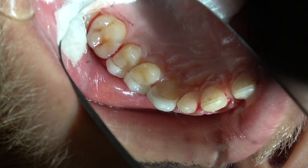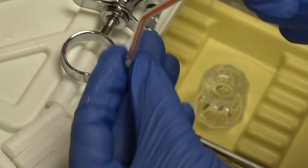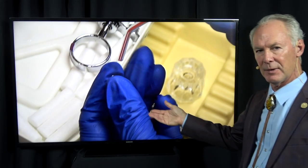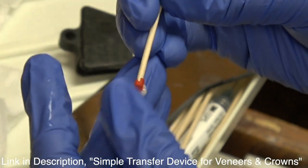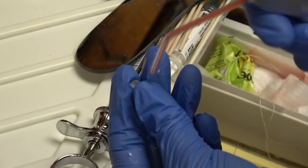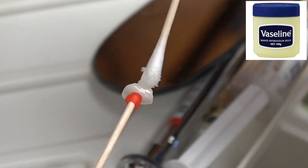Be sure you put a 2x2 in the mouth. Then we're going to wipe them with isopropyl alcohol. Now, before this is done, these lithium disilicate or Emax veneers have been treated. And so now that we're taking them out of the mouth, we're just going to wipe them with isopropyl alcohol and dry them off. And then use this red rope wax as a transfer. I'm going to put just a little bit of Vaseline on the interproximal contacts to make it easier to remove the luting composite. This is the crown.